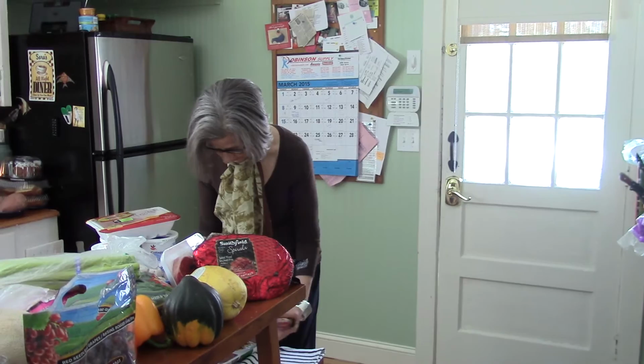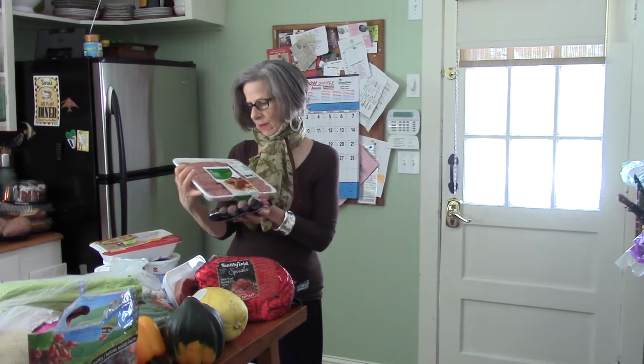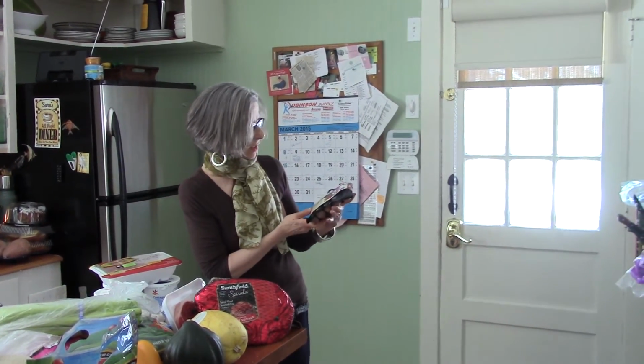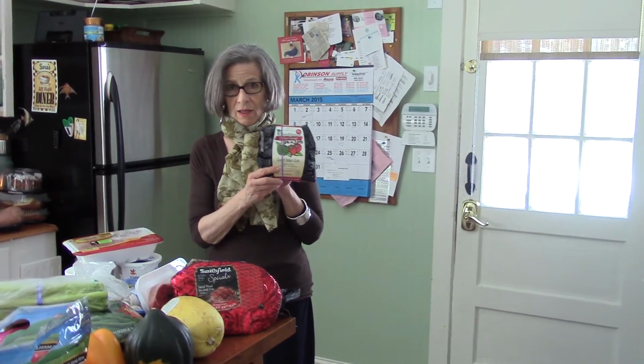Now, for comparison's sake, I got my husband's sweet Italian sausage. He likes these. 1 link is 4 points. That's the regular sweet Italian sausage. For myself, I got at BJ's chicken sausage, sweet Italian style. And 1 link is 3 points. And I like this. I can cook 1 at a time. I find it delicious. It satisfies that sausage.